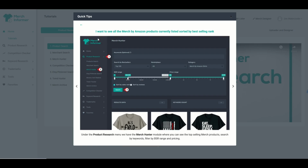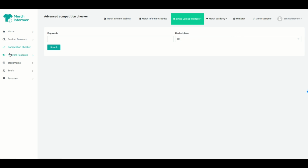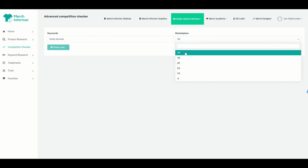But I did want to point out, this one is specifically designed for Amazon. So that's kind of cool. So I'm just going to close this out and go over here to the competition checker and type in some sort of keyword. I'm going to type in, for example, funny raccoon, and I'll click search. Now it's going to search the US marketplace over here, but I could change that if I wanted. There's other marketplaces as well.